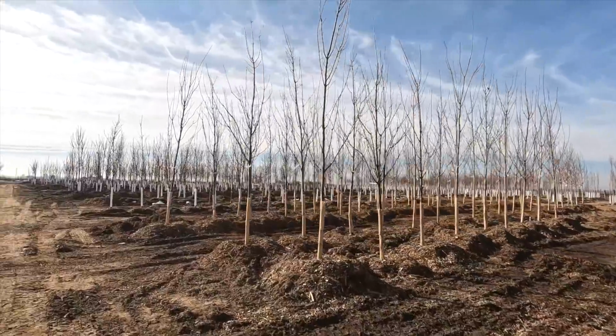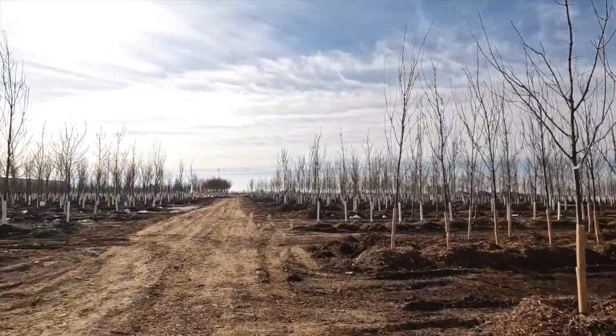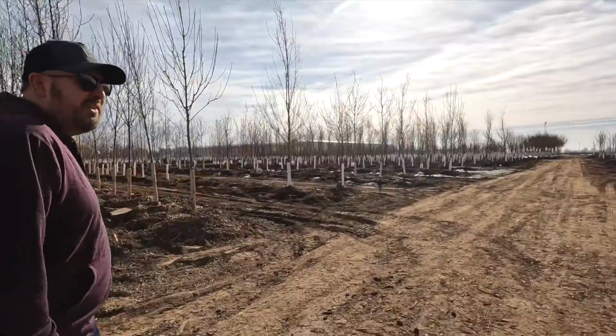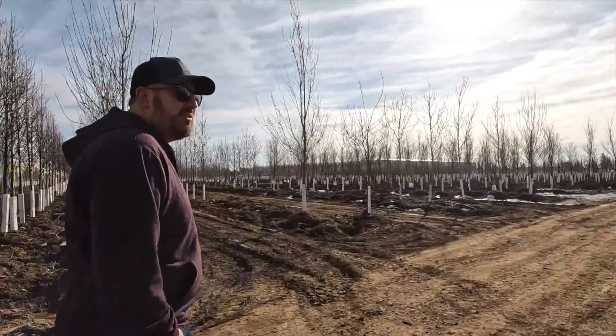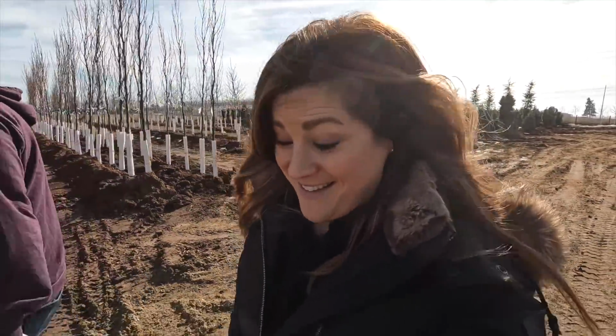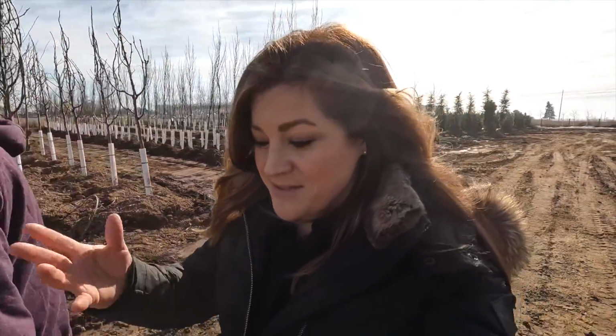Can you guys imagine what this looks like when all of these are leafed out? I think that they fly out the door so fast. I'll bet this turns into an empty field for the most part. Okay, so I think we made it to the very back of the lot, and we have a few select evergreens that we're going to run around and tag, which is really exciting. Then we plan to come back once everything has leafed out and possibly pick out a few shade trees for our front lawn and start making that a little bit more of a shaded area.